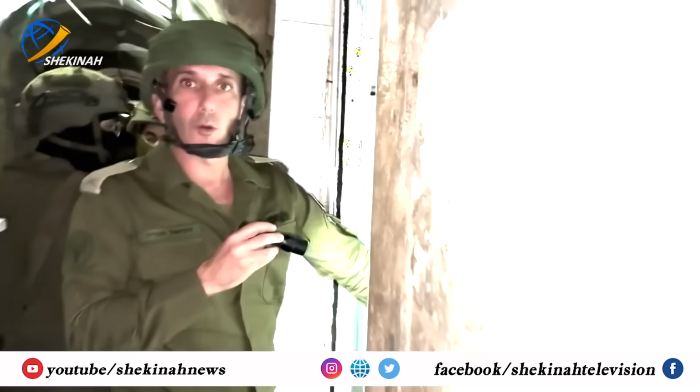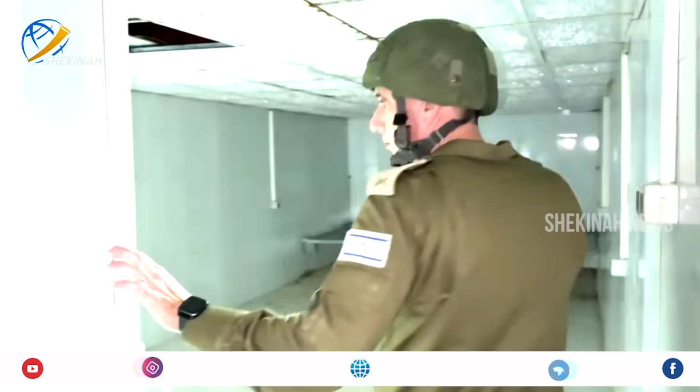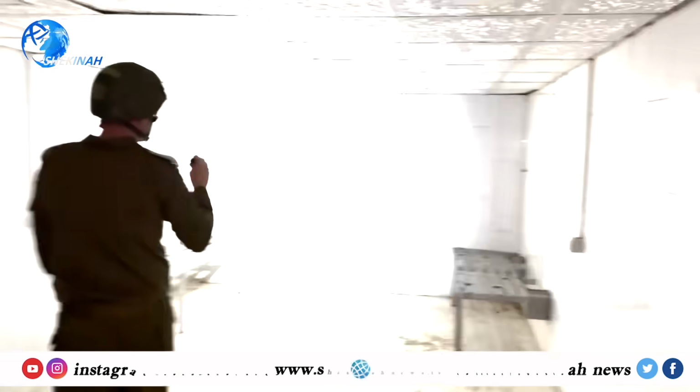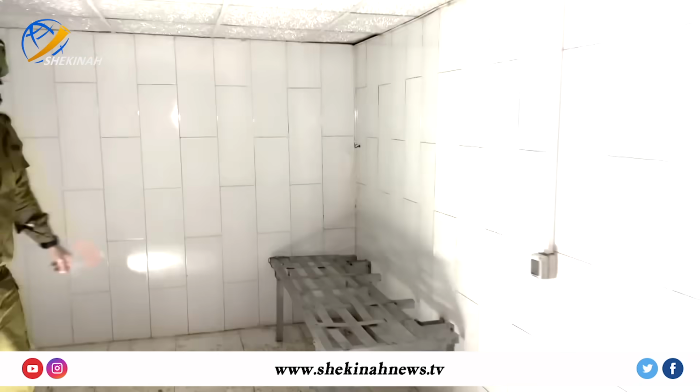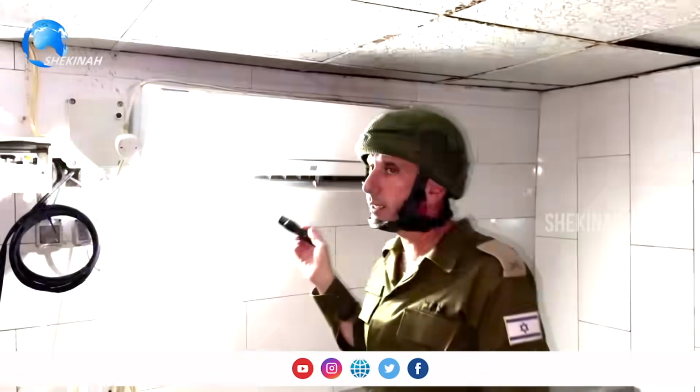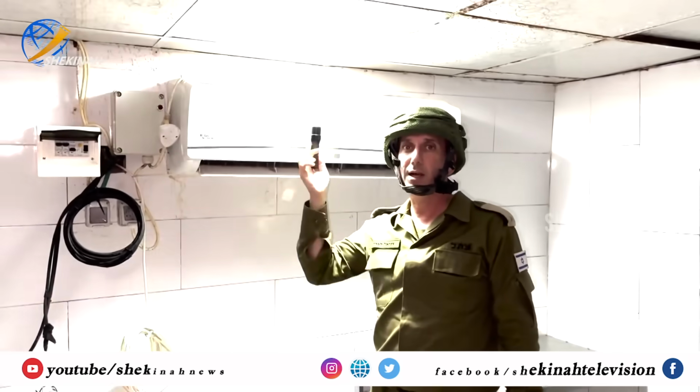I want to show you more rooms. More rooms. This is a room where you can sleep, eat, make command control. It also has an air conditioning. This air conditioning goes above the hospital.